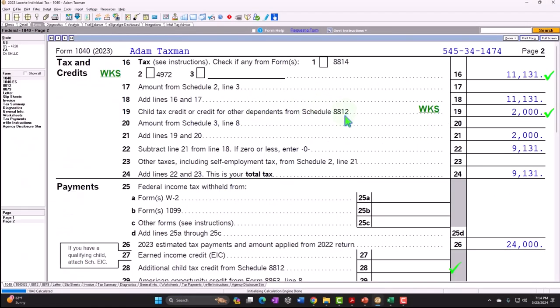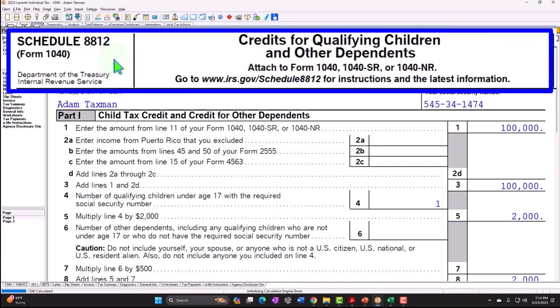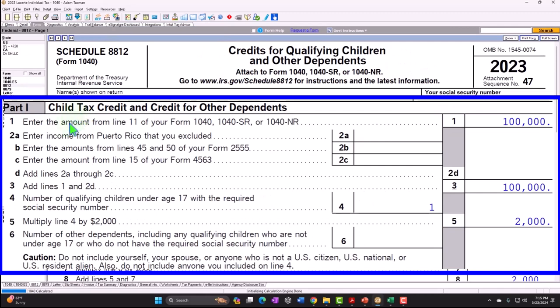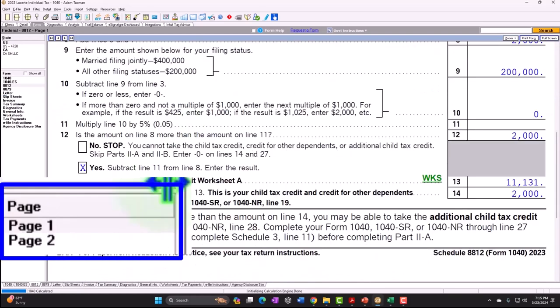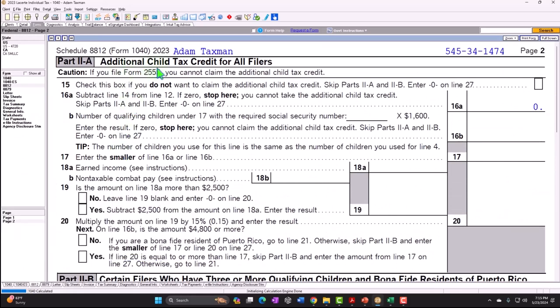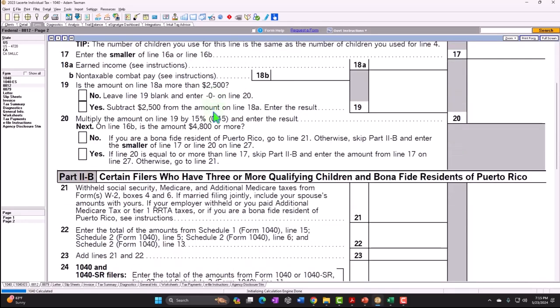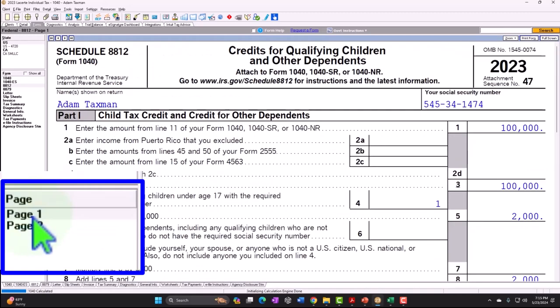So let's go to the form 8812. This is schedule 8812, and this is the credits for qualifying children and other dependents. So we have part number one. I won't go through it in too much detail, but just to get the idea of it. We have the child tax credit and other dependents on part one. And then on part two, page two, that's where we have the additional child tax credit, which we don't really need at this point because we didn't have that refundable component. And then certain filers who have three or more qualifying children and bona fide residents of Puerto Rico, which is more of a specialty type case.